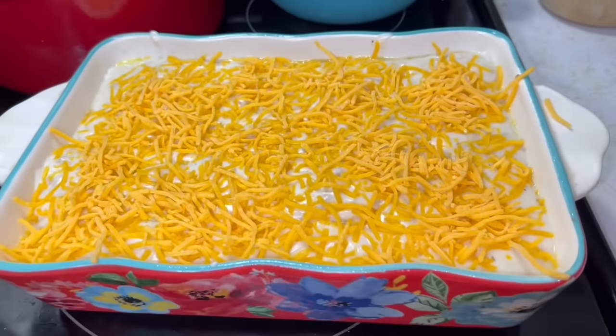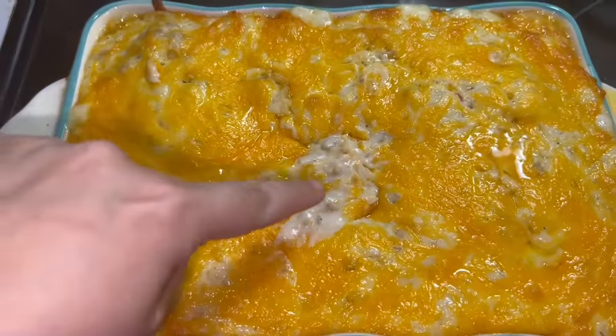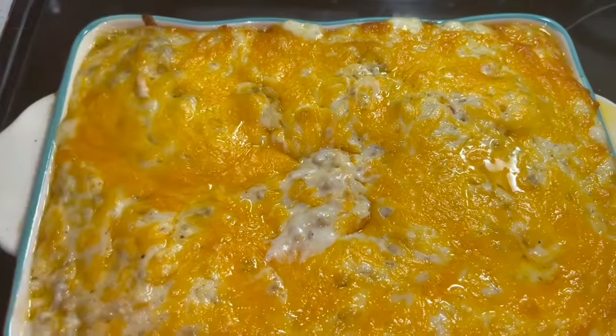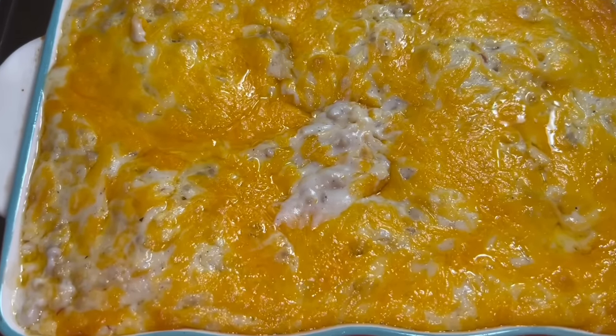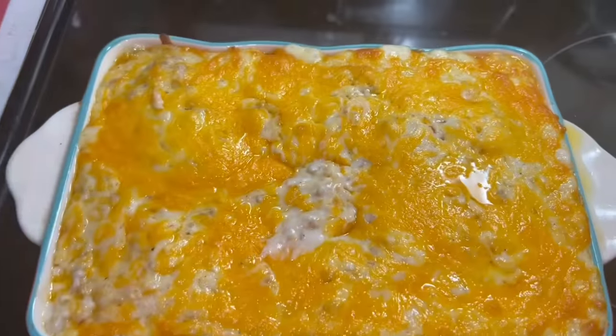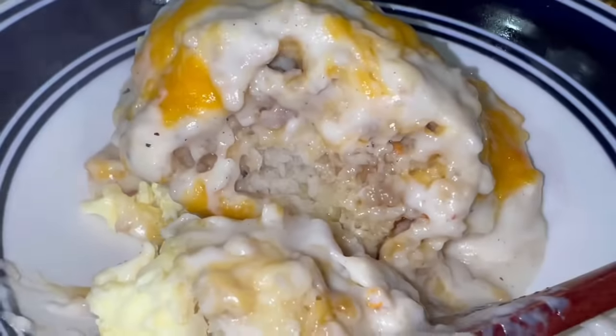I had to do an up close shot of before. See her? She's pretty. Let's put her in. She's done, yes. You have to stick a knife or a spoon in the middle to make sure the eggs are done in the middle. But look how pretty. Doesn't that look just so bomb? Let's dig in. Appreciate the up close shot of the layers.